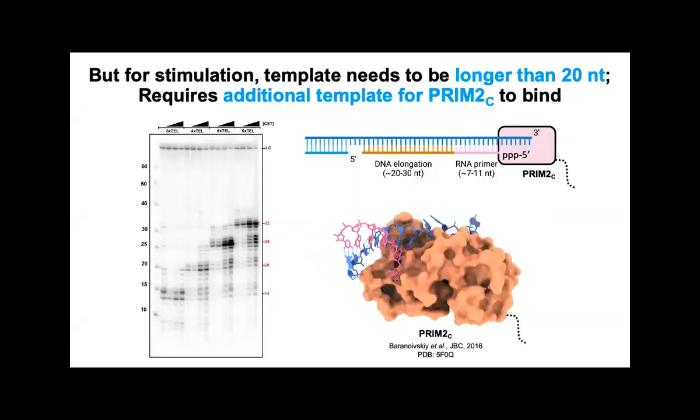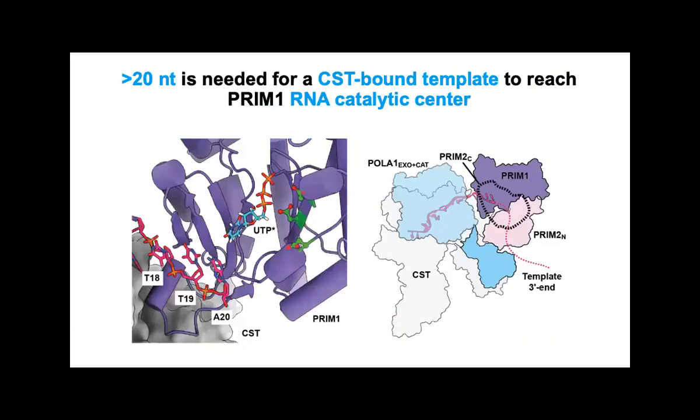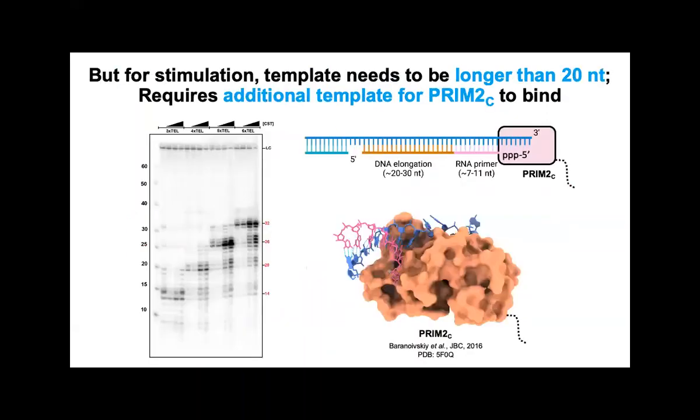But what we saw is 20 nucleotides, but in reality, for stimulation, you require more than 20 nucleotides. Remember, I showed earlier that this is the furthest it goes, the minimum it needs for the incoming NTP to be added. But in reality, you need a little bit more than 20 nucleotides because of the demand of the prim2C domain. Remember, I talked about this prim2C domain. This is the RNA primer that it is making, in a structure solved in 2016, and this is the DNA template. So there's this underbelly of prim2C that it needs to engage to stabilize the template. So instead of 20 nucleotides, you need a little bit more.